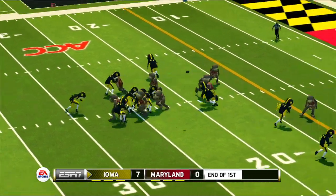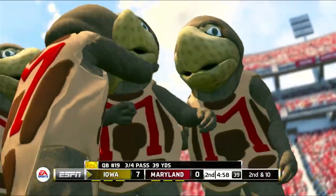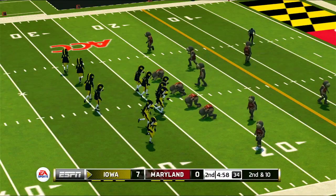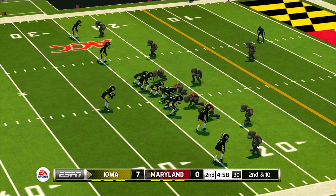Black 90! He gets rid of this one. The defense got some pressure and forced a bad pass. I think they've been a little bit more aggressive here with their pass rush, and that time it paid off with an incompletion. So it's 2nd and 10. Ball on the 23.